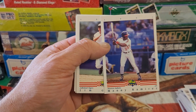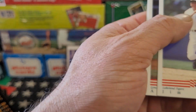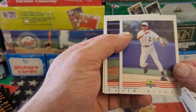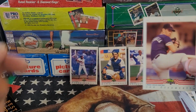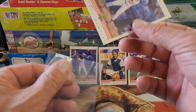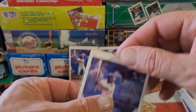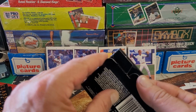Another Manny card. All right, well, that's pretty cool. Got two Mannies. Yep, basic guy, both are the same. Jim Givens, Aaron Seeley, okay, and Joe Ciccarella. Looks like we've seen some of those before, so we're starting to see some duplicates in this box. Either way, nice enough Manny Ramirez card there. Next pack.